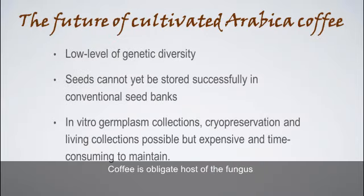So, the future of cultivated Arabica coffee. I already mentioned that we have very, very low genetic diversity, mainly because of those seeds that were brought in from Ethiopia hundreds of years ago and limited the propagation to those original seeds. It's also very difficult to store. The seeds don't last very long. They don't keep their viability for very long, so you can't really have seed banks. If you want to do studies and breeding, you have to either have germplasm of live material or collect cuttings and in vitro germplasm, which of course adds to the cost.